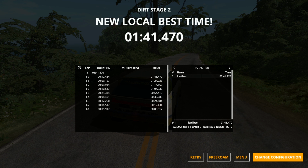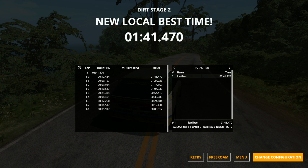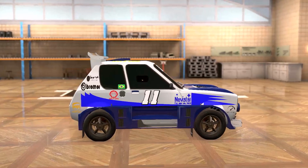Alright, 1 minute 41.470. That's actually not bad. The car felt very good in some corners. It was very nicely controlled. I mean, you can control it very nicely. It's not really scary to drive. The engine is not too bad, and the suspension is actually very good. Very nice start indeed. Alright, let's move on with car number 2 and see what's what.